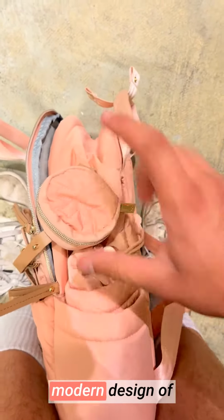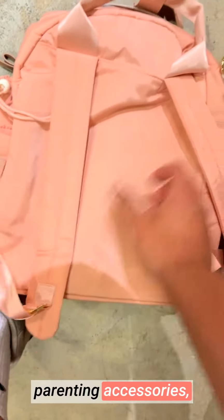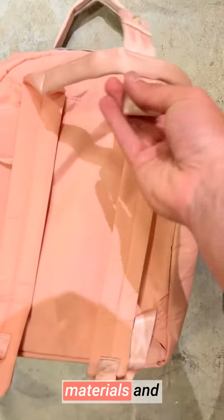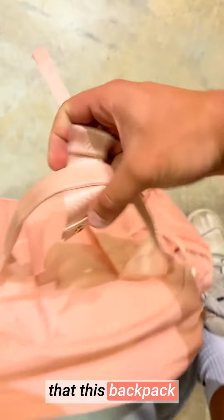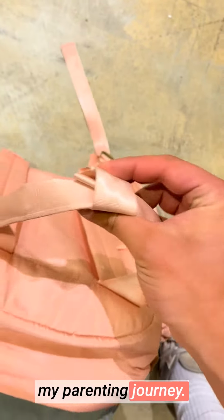The blush color and modern design of the Skip Hop Sweet Diaper Backpack add a touch of style to my parenting accessories, making it a fashionable choice for any outing. The high-quality materials and craftsmanship ensure that this backpack stands up to daily use and remains a reliable companion throughout my parenting journey. Ease of use and accessibility are key features.